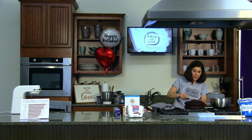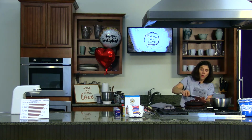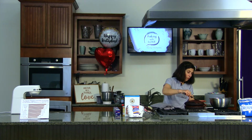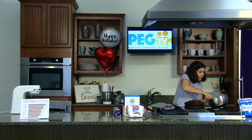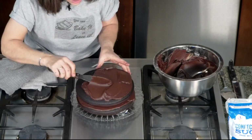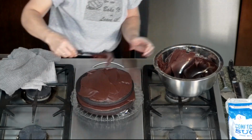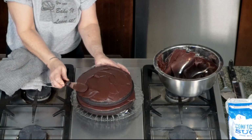And sometimes you do a very thin layer called a crumb coat. And that is so that you don't pull any crumbs along with your frosting. I think we're okay with this cake without a crumb coat. But if you had a lighter colored frosting or a color other than your cake, you might want to do that so the crumbs don't show through. But with a chocolate cake with chocolate frosting, you should be fine. And this one's really not crummy.